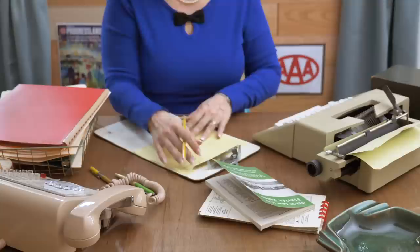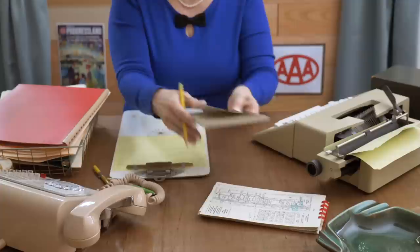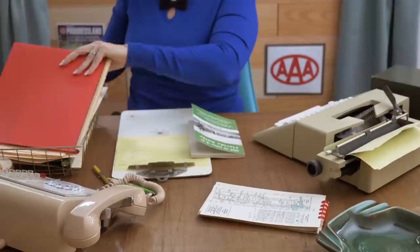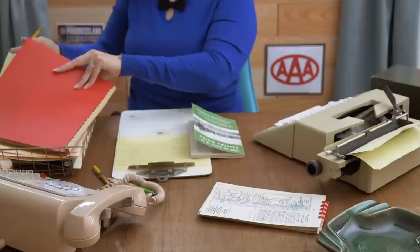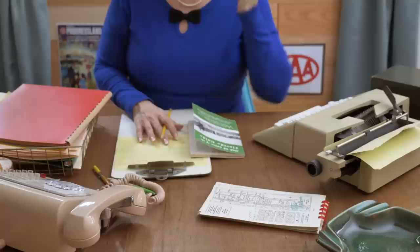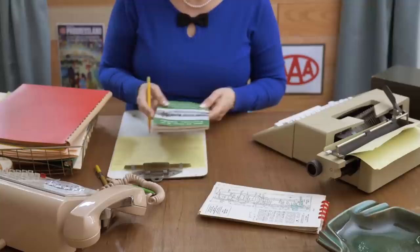All right, so let's see if there's anything else I can do for you today. Yes. No worries. I can pull out some additional brochures for attractions in the area. You can stop by anytime. I'll be here. All right.